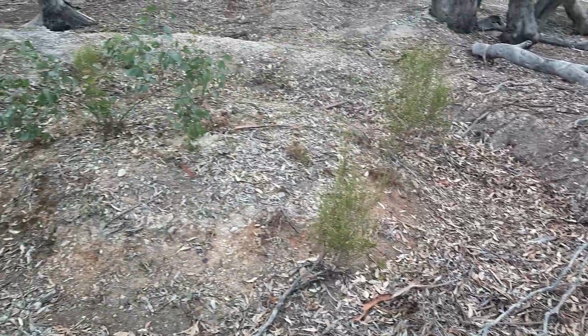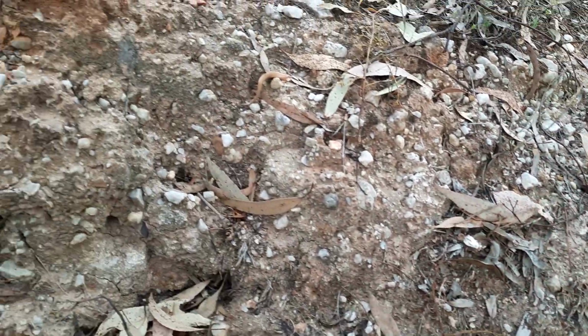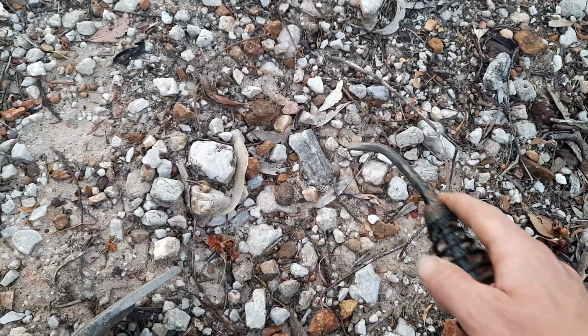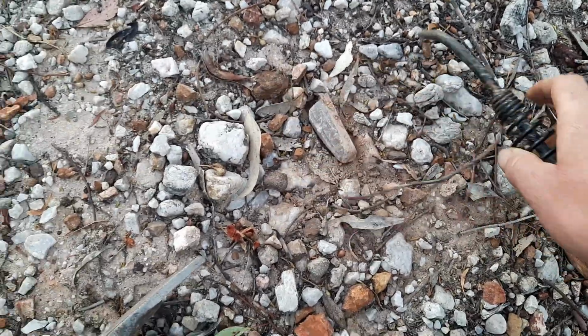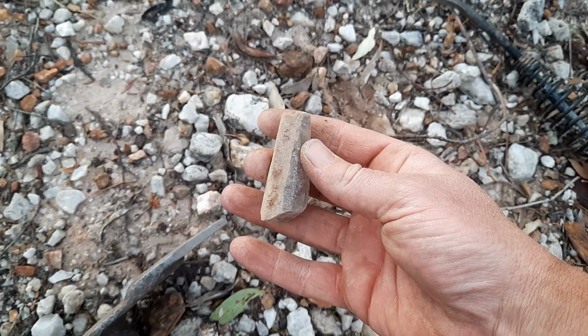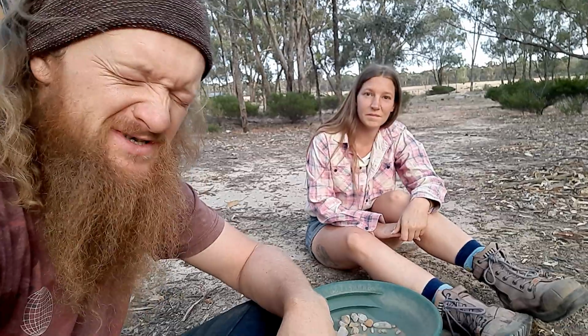Lovely. Ooh. And a puddler. Oftentimes a few crystals hang around these things. Ooh, that's big. Please be whole, please be whole, please be whole. Ah, it's not. Bugger. It is still very nice though, look at that. That was heaps of fun.